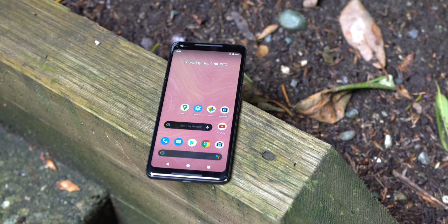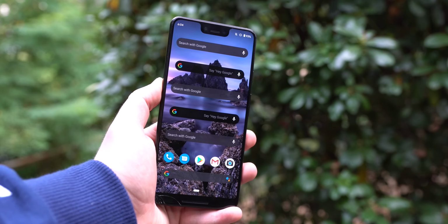So on my last video on the Pixel 2 XL, some of you mentioned that I had 2 search bars on my homepage for some reason, and I kind of realized, yeah, that is a bit weird. So don't worry, for this video, I fixed it on my Pixel 3 XL, so we're all good.